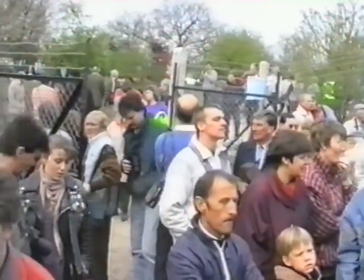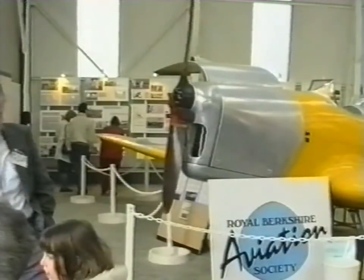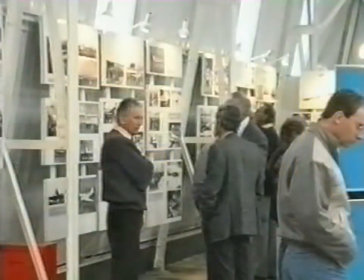These pictures were taken on the public opening day and give some idea of the large number of people that attended. Also, the appearance inside the museum on that day.